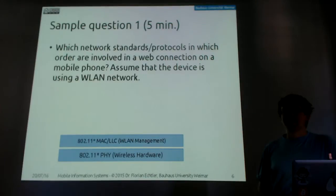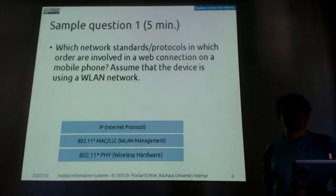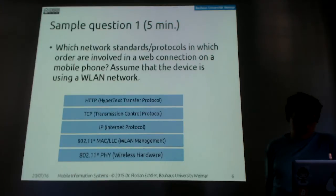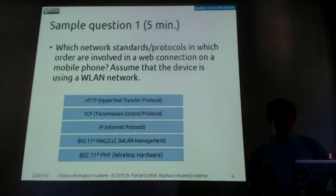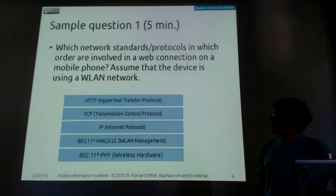What's on top of that? Now your answer is getting in the right direction. You mentioned internet layer, but it's not IP, exactly. So next one would be IP. On top of that, TCP. Exactly, TCP, and finally HTTP, exactly. So this is the protocol stack as viewed from the internet point of view.